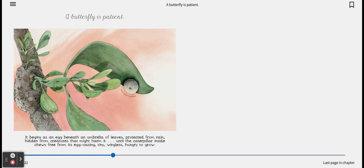A butterfly is patient. It begins as an egg beneath an umbrella of leaves, protected from rain, hidden from creatures that might harm it, until the caterpillar inside chews free from its egg casing, tiny, wingless, hungry to grow.